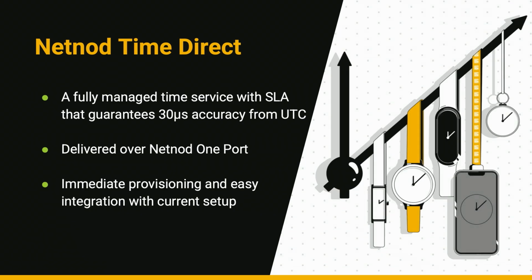Then you can also add the Netnod Time Direct to your One Port. And this is kind of a nice feature because then you can get a very good time service with SLA, and you are guaranteed 30 microseconds from the UTC. And of course, as I said, it's delivered over Netnod One Port.